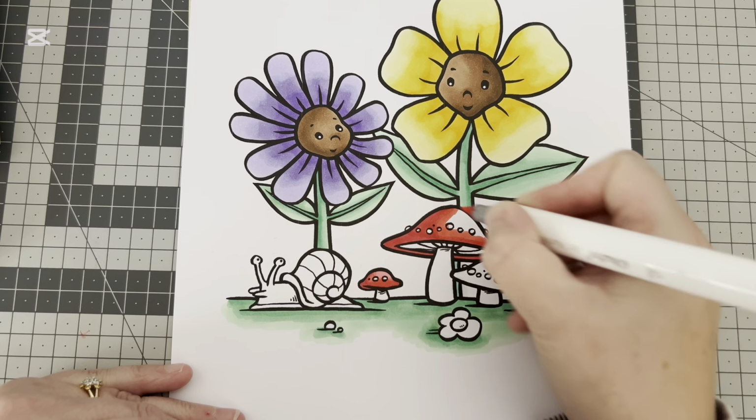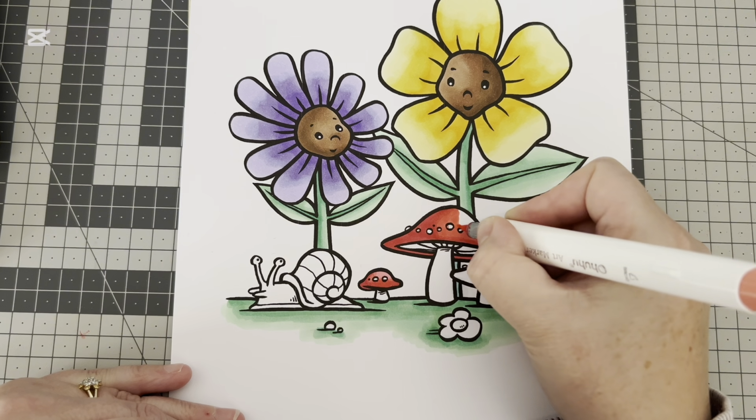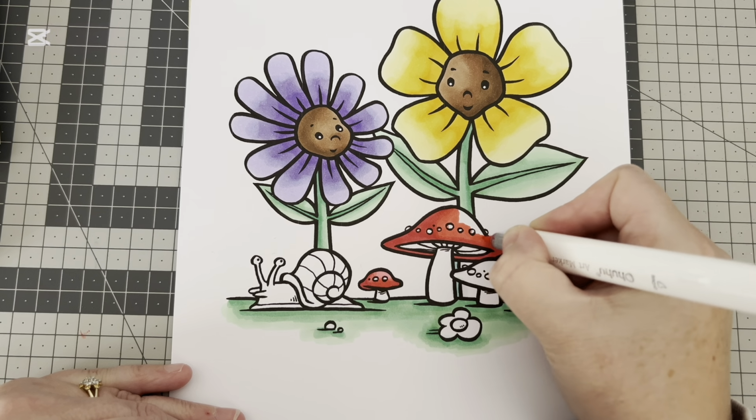Don't worry too much about going over the dots. I'm trying to avoid them as much as possible, but it doesn't really matter if we go over them a little bit.